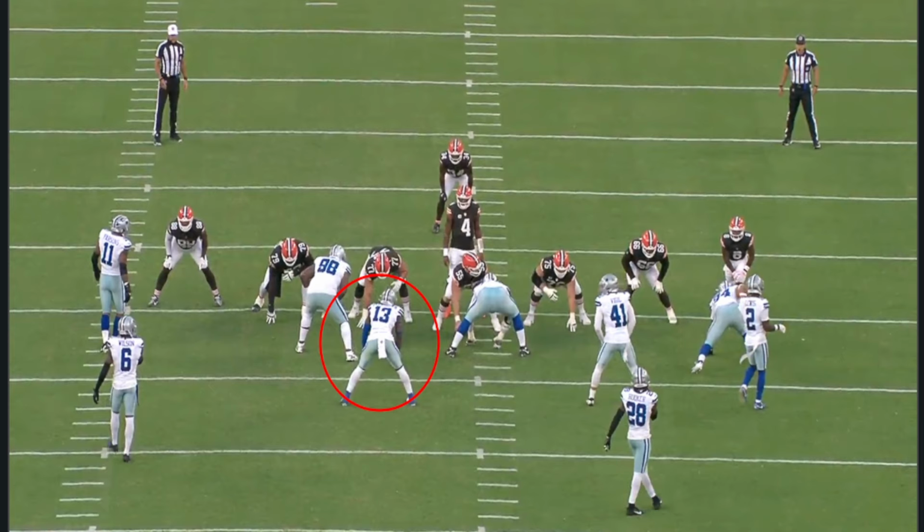So the very first thing that jumps off the screen when it comes to Overshown is his ability to go out there and make plays. At the linebacker position, we always talk about see, react, and hit. That is exactly what Demarvion Overshown is. He sees it, he reacts quickly, and he's not afraid to hit, and that's going to be demonstrated all across this film. So let's go ahead and get into it.